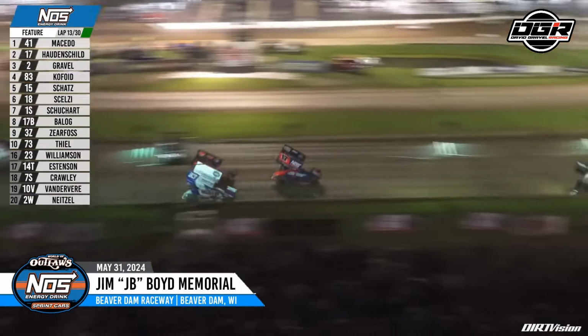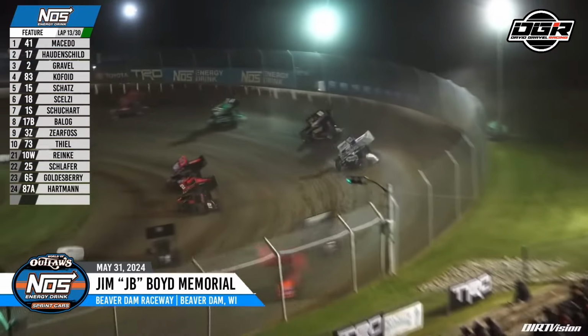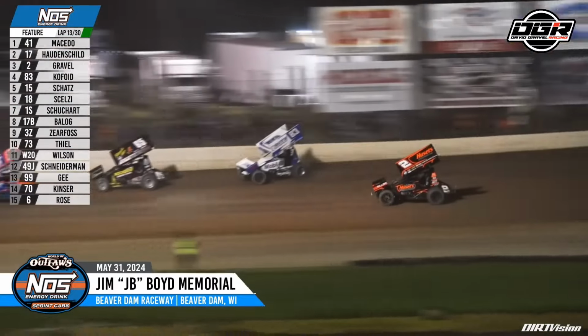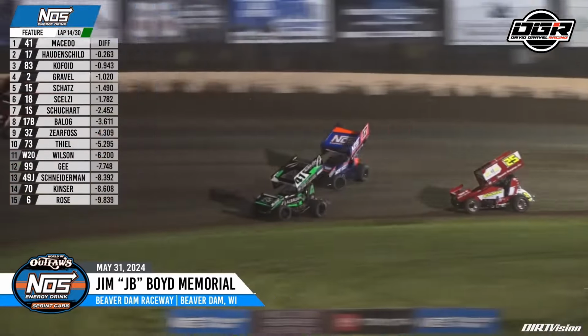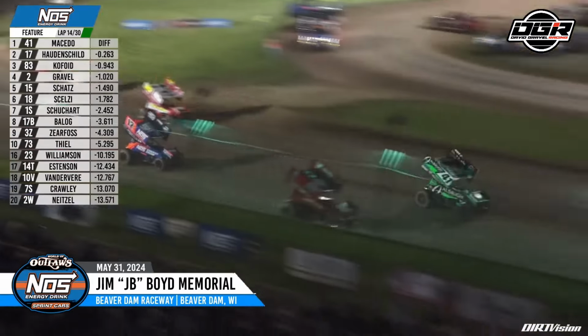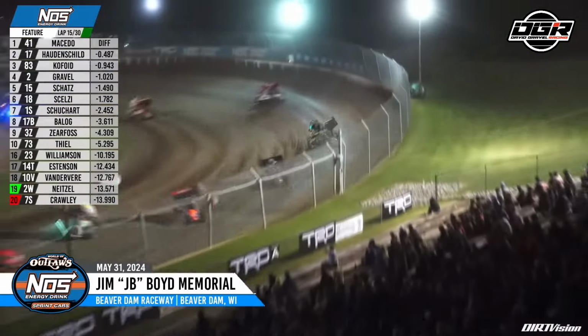Kofoid looking for a run, and now Buddy Kofoid side by side with David Gravel for third. 4 cars make it 5 now. Race for the lead in heavy traffic at Beaver Dam Raceway. Sheldon again goes to the middle in 3 and 4. Carson Macedo on the bottom. Macedo maintains the race lead.